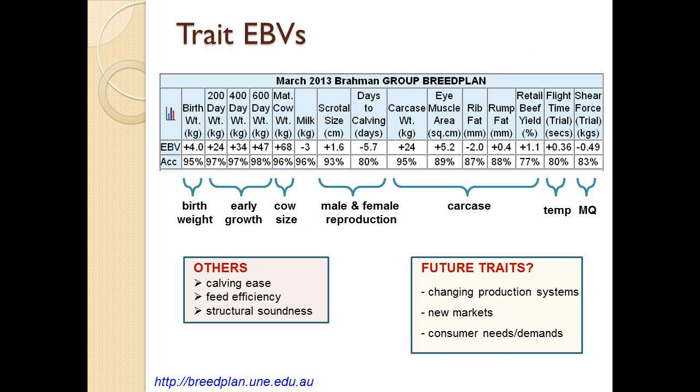And now we're adding genomics into that as well. So we're doing a lot of research so that we can actually use information from DNA in those estimated breeding values. And of course, EBVs, or estimated breeding values, predict differences between bulls in what we think and what we expect their progeny to do.